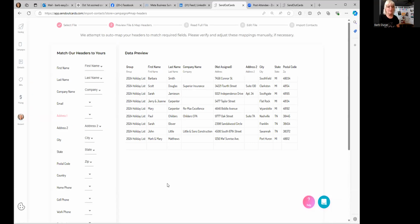All right, so here's all your names. So now what it's doing is it's matching the SendOutCards headers to your headers. Okay, so first name will be first name, right? It'll download. Last name will be last name. Company will be company. And this one says address one, but ours is address. See right here? So we want to say address.